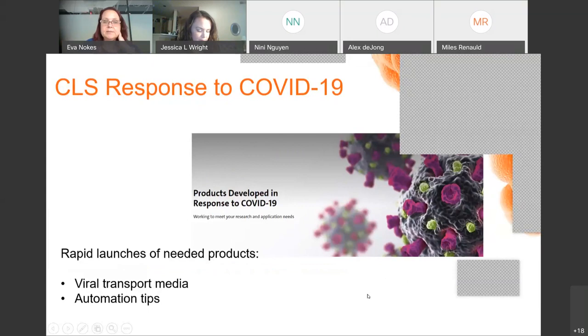And then we also had to rapidly launch a couple of really needed products. So one was the viral transport media. So the CDC had put out a recipe for a media to hold the virus while you're transferring it to wherever it gets tested.